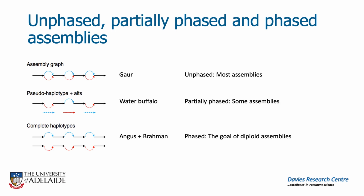but phasing is not maintained across the genome. For example, over here, there is a haplotype switch. FALCON-Unzip will generate this type of assembly. If you have Hi-C data and provided there is sufficient differences in the 2 haplotypes, you can try to use a new tool, FALCON-Phase, to get a more complete phasing of the 2 assemblies. The goal of diploid assemblies should be complete phasing of the 2 haplotypes, and this is represented by the Angus and Brahman assemblies.